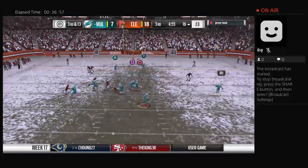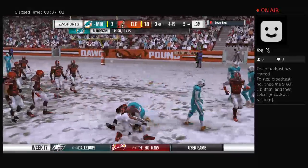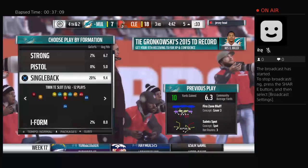Out of the gun now on 3rd down. Escaping the pressure right. He can run for it, and he will. And he'll be brought down this time at the 5-yard line. It'll be a pickup of 10 yards. And that's going to bring up a 4th down.